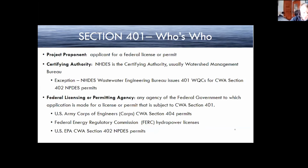There are three entities involved in this process. There is the project proponent, who is applying for a federal license or permit, the state, who is the certifying authority, and the federal licensing or permitting agency. Sometimes the federal agency is the applicant for things like general permits, but most of the time there is some other entity, such as a hydropower facility or a land developer, who is the project proponent. In New Hampshire, the DES Watershed Management Bureau is the certifying authority for 401s, except for those 401s for NHDES permits, which are handled by the Wastewater Engineering Bureau.